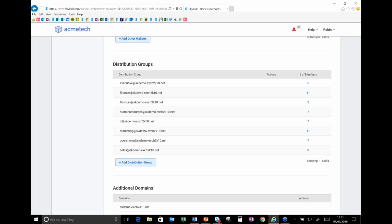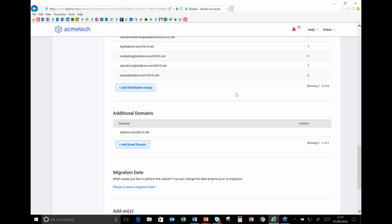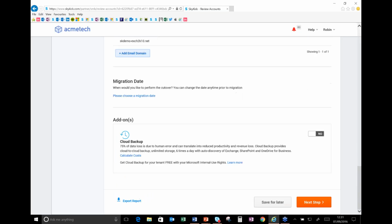So it's really, really easy. I've also got the other domains here. And you'll notice down the bottom, this clever little link here. So I can export this now in Excel and send it to my customer and say, what would you like to do with all this stuff?